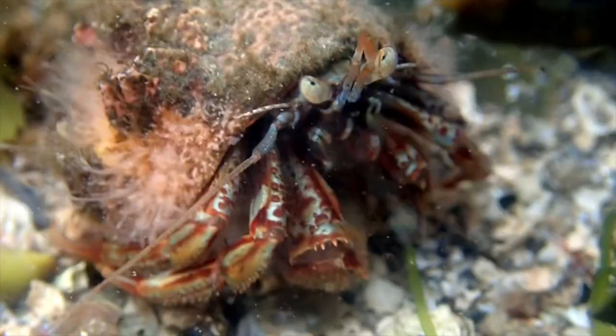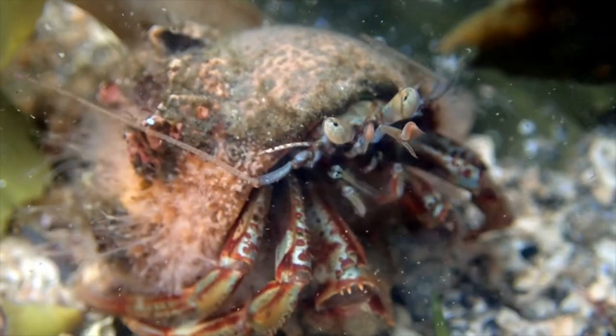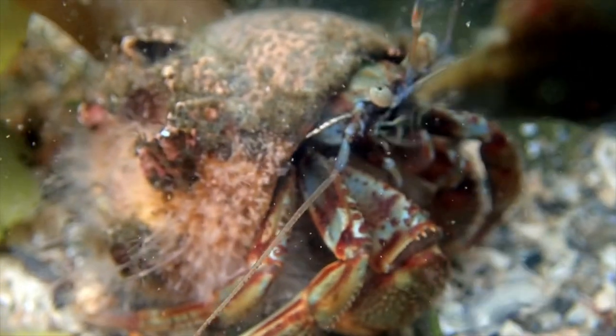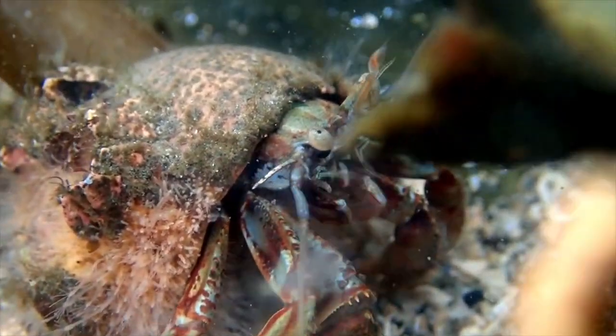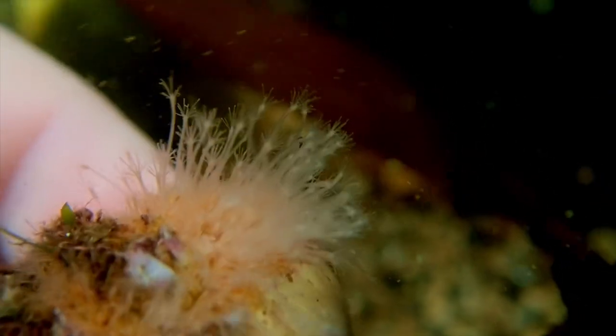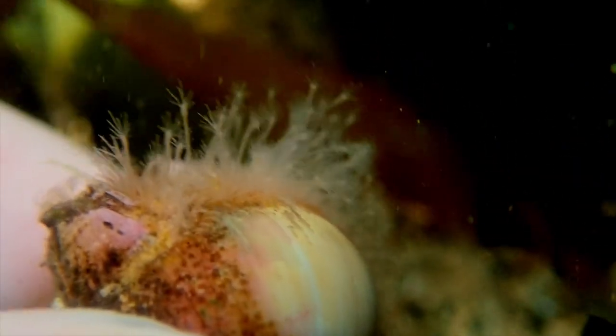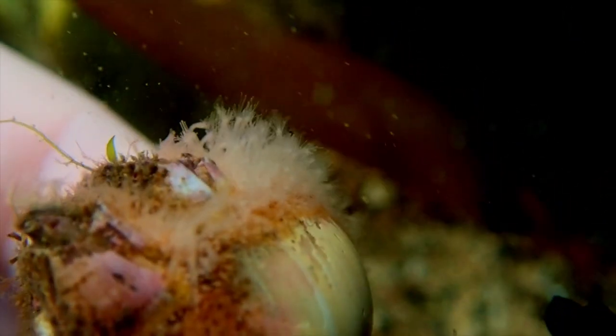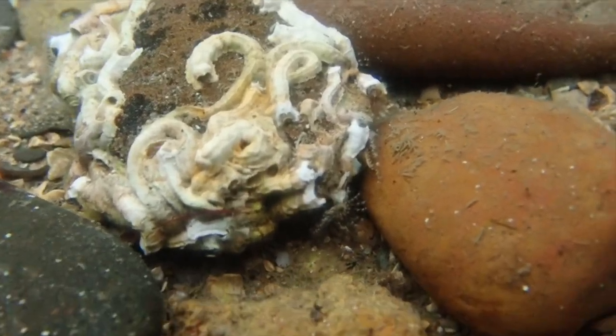I was really excited about this. This is a new species that we haven't seen on the channel before. Not the hermit crab, we've seen plenty of them, but growing on its shell is a type of hydroid known as a hermit crab fur. So this species only lives on the shells of hermit crabs. How specialised is that? And I've never seen it before, so I was very excited.